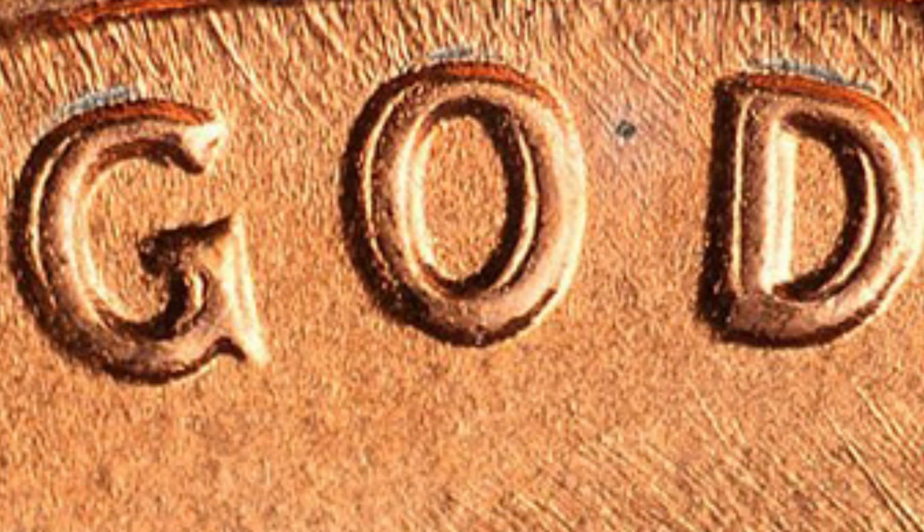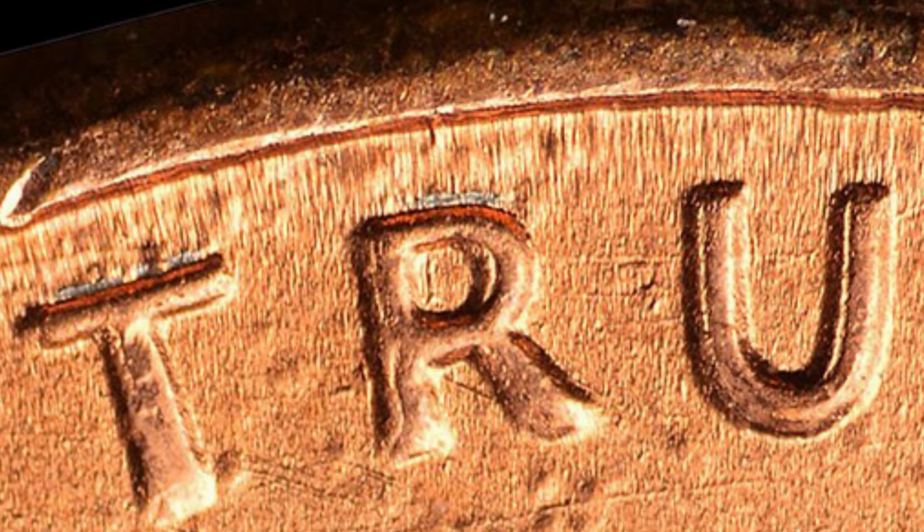Now, super important, what you want to look for on your 1983 Lincoln Cents. There's a couple things you want to look for, but first we'll go with this. This is a doubled die obverse. So you want to look for doubling there on the lettering. There are a few different double dies for the 1983, so always be on the lookout for that on the lettering, on the phrase "In God We Trust," on the word Liberty.